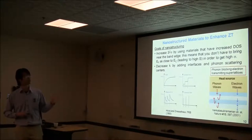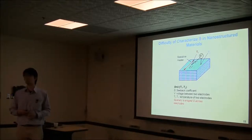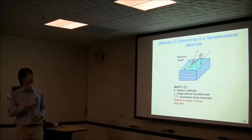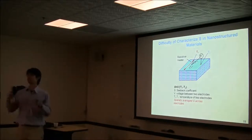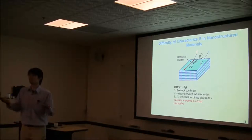But there's a problem for those nanomaterials, because it's really difficult to characterize these parameters inside the nanostructure. For example, if you grow quantum dots inside a material and you want to measure the Seebeck coefficient, in the traditional way you pattern some electrodes, give it a temperature gradient, and measure the voltage across the two electrodes. The problem is that the Seebeck coefficient you measure is the average over your whole sample. It contains the nanostructure and also all the background, so you're not specifically measuring the nanostructure; most likely it's smeared out.